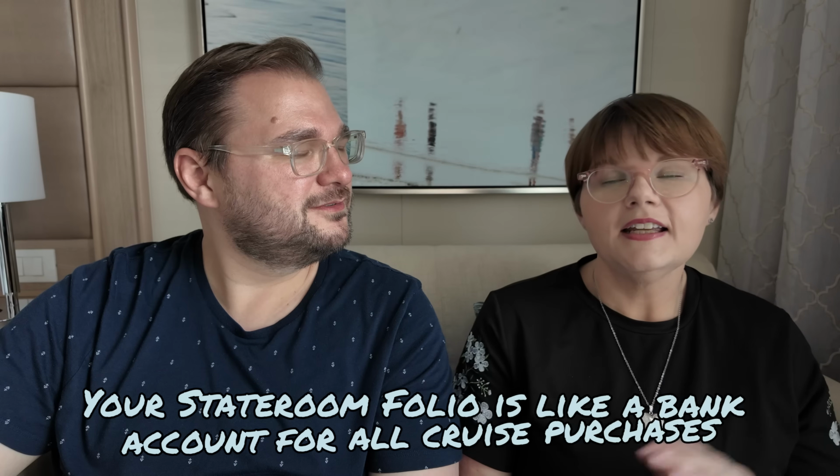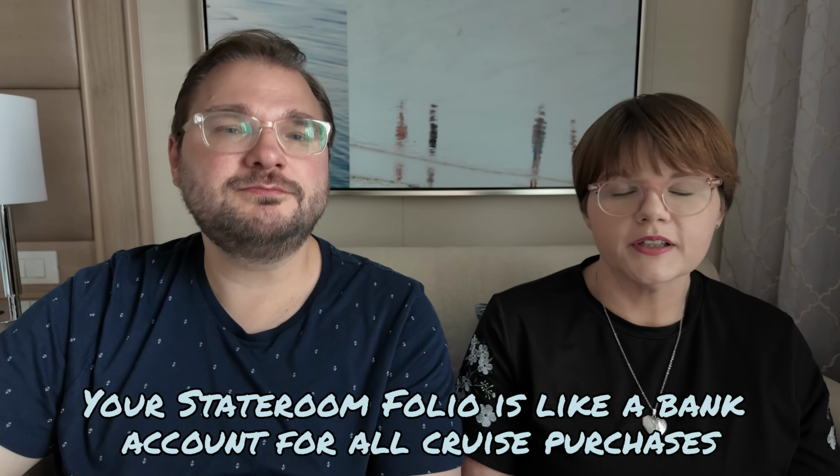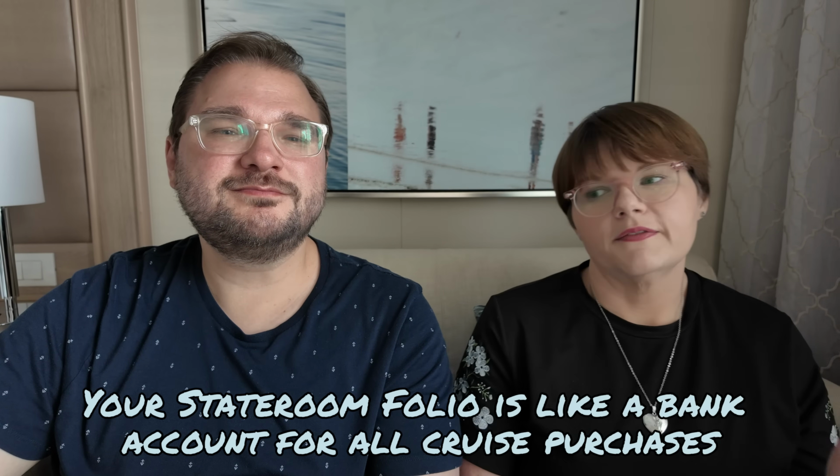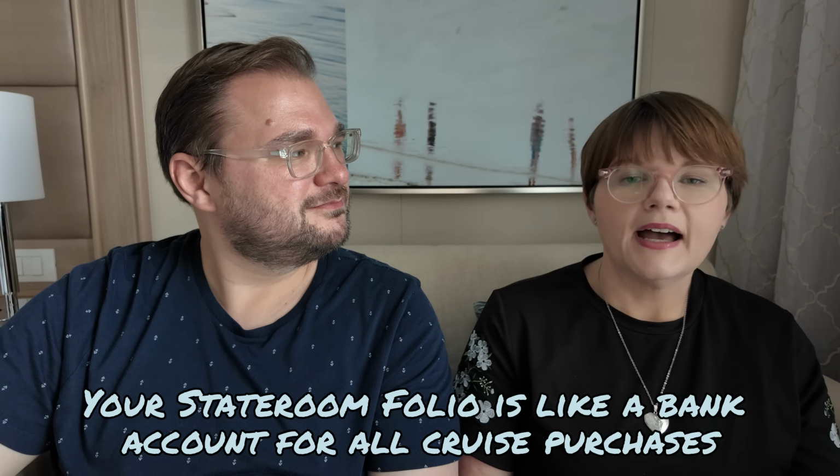That's pretty cool. So would that work if you want to play in the casino? Does it go towards all that? Yes, basically anything that's stateroom credit with Princess goes into the same pool, into your folio. So if you charge in the casino or if you charge at a shop or if you buy an excursion while you're on board or drinks, all of that gets charged to your folio. And so if you have onboard credit or you get credit back from one of these purchases, that will all go in to negate that value.